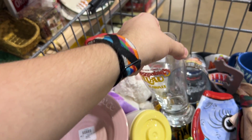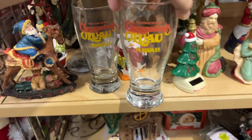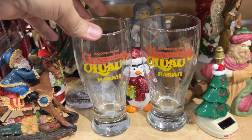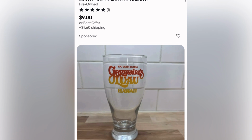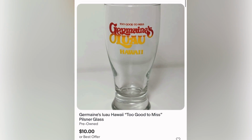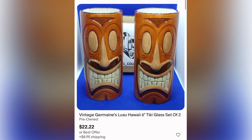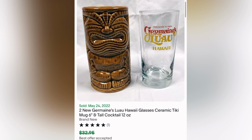Oh, please don't tell anybody that I put it in the Christmas section. But you know, someone who's looking for those glasses is going to be surprised to find them there. I love finding things where they don't belong. Okay, enough. Let's look at sold. So here's the Tiki mugs, and here's the glasses. Just not worth it. Some people even lumped them together. And if I had more room, I'd maybe keep them for my own collection.